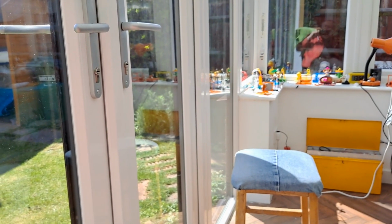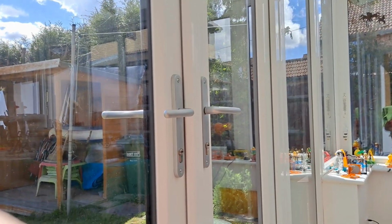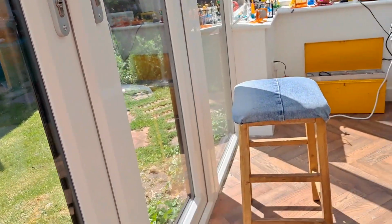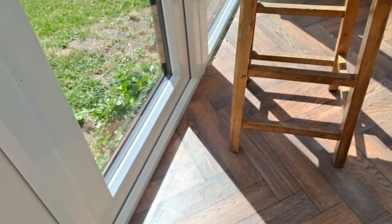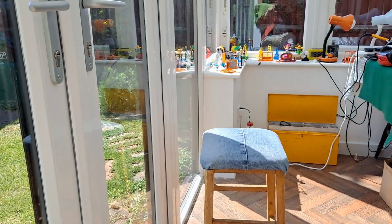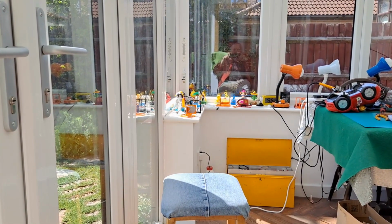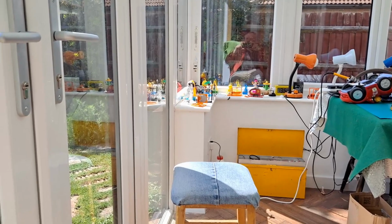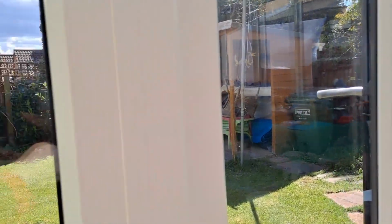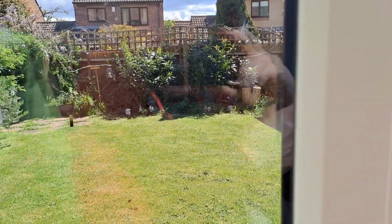I'm just sitting here in the comfy chair with the sun shining in, keeping nice and warm and having a little nap, to be honest. Been asleep. Rather nice. Pretending I'm laying on a sunny beach somewhere. Yeah, it's all looking rather nice out there.